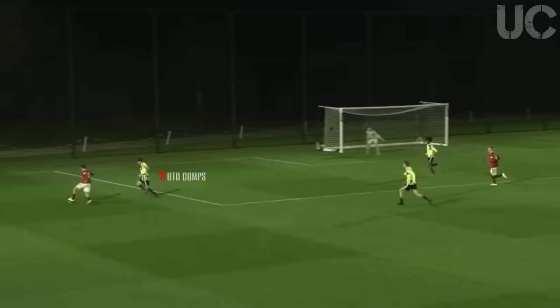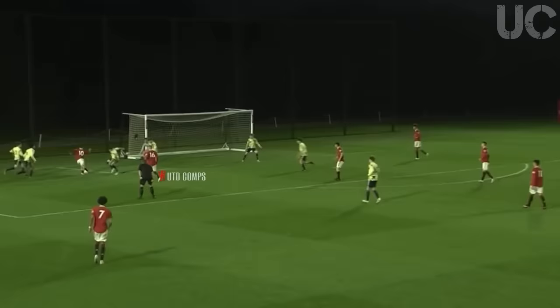On here at Carrington. As Lacey tries to get around his man. He's got back to his feet. He's wriggling his way through. Lacey almost the stunner. Wheatley might finish. He slips and he's up again between two, past another, over a defender and the goalkeeper.